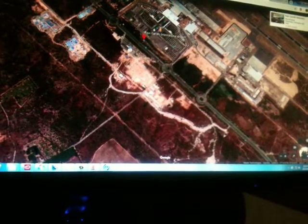Let's go somewhere else. I basically just went right where that red dot is, where it says it's located. What in the world? Okay, that's really weird looking. I don't know why Google Maps did that.